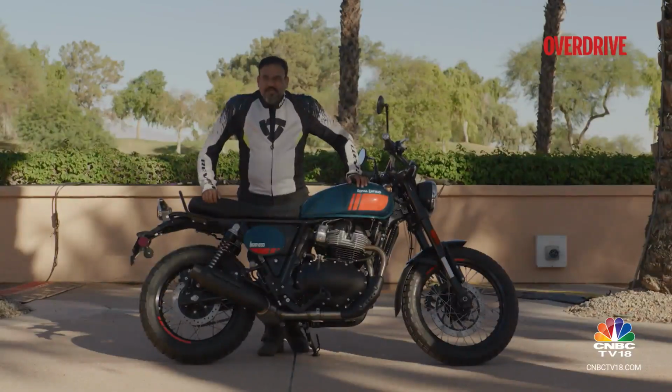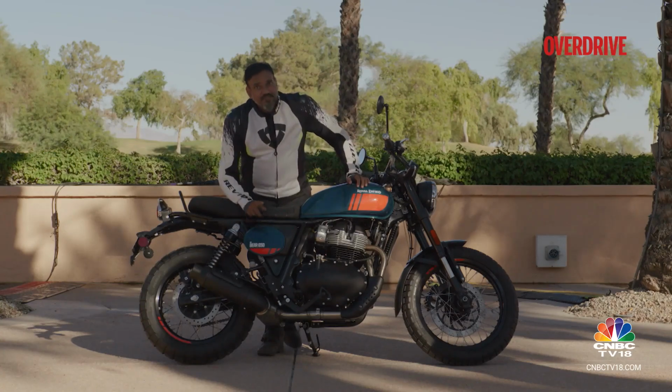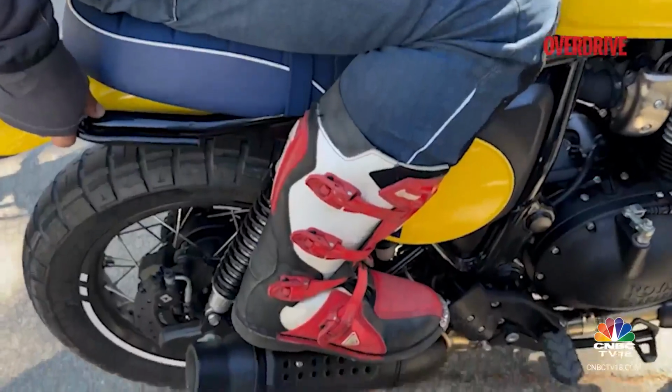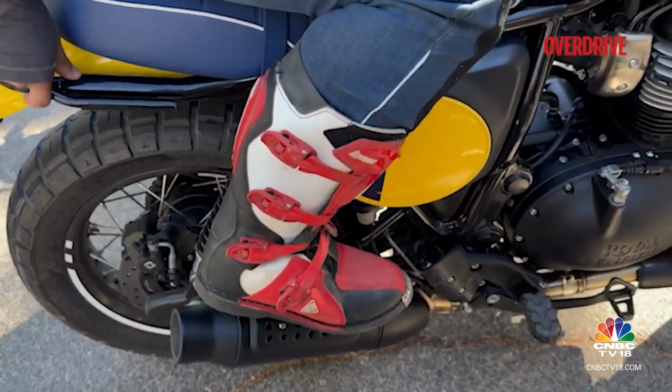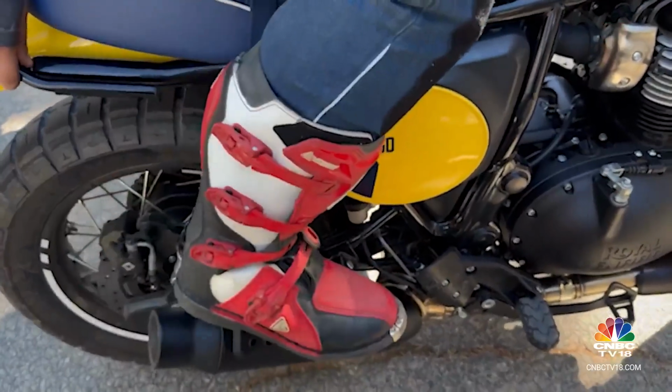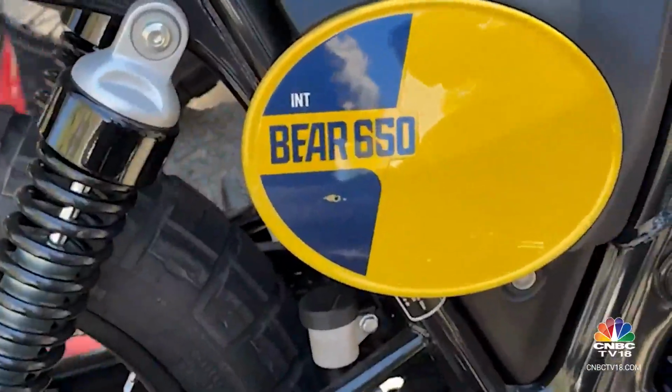So I think the styling is pretty spot on. I really like how they have done this plate. Now this plate cannot be removed. And if I have to go nitpicking, well, if your pillion is going to wear big riding boots, which ideally they should, in that case, this thing gets scratched very easily. Happened to a few of us during the ride. So that is one nitpicking that I'm going to do.